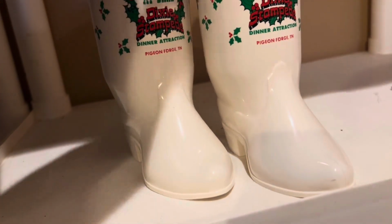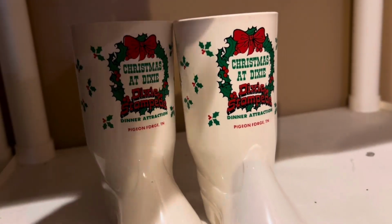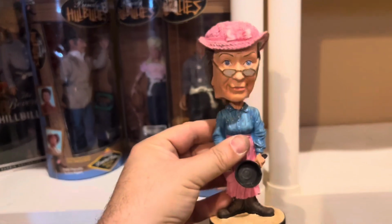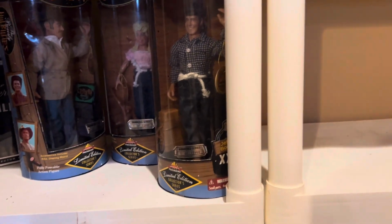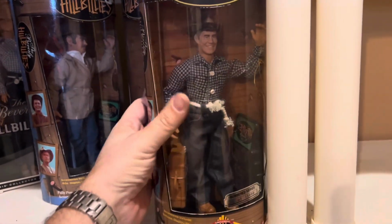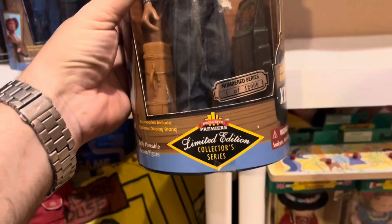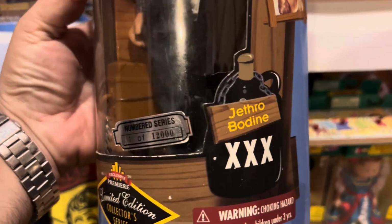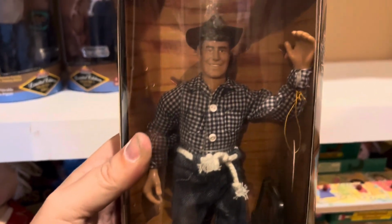And then we have two little plastic boot cups from the Dixie Stampede. They're worth about $6 each. So that's another $12 we can add to our total. And we'll go with some more country items. We have Granny from the Beverly Hillbillies. She's worth about $35. Then we have a Jethro Bodine doll. He's worth about $30.